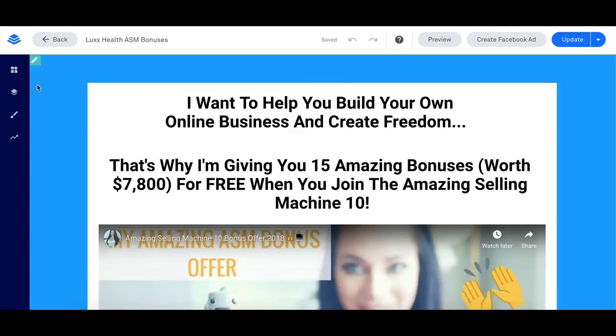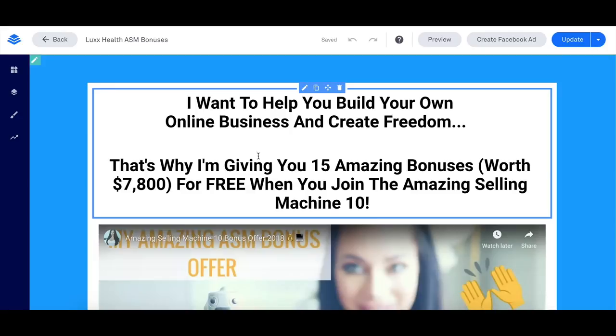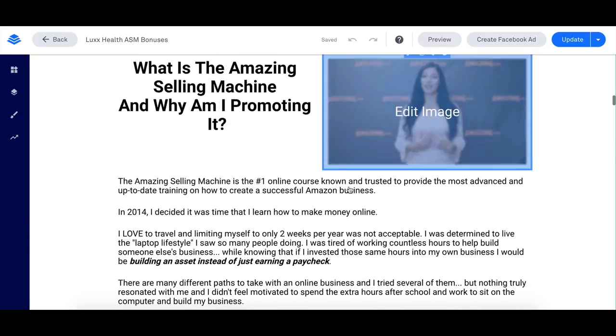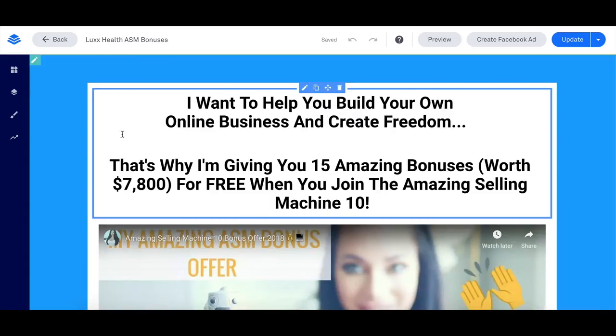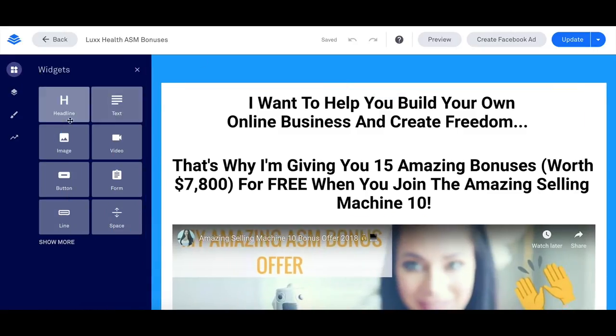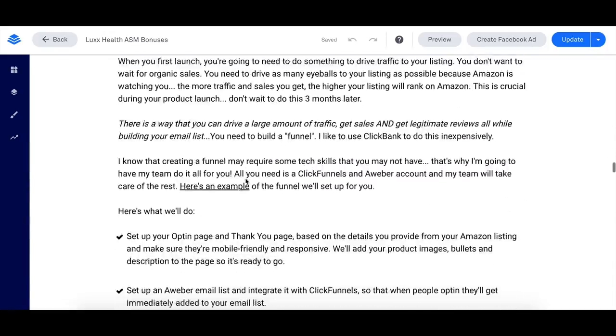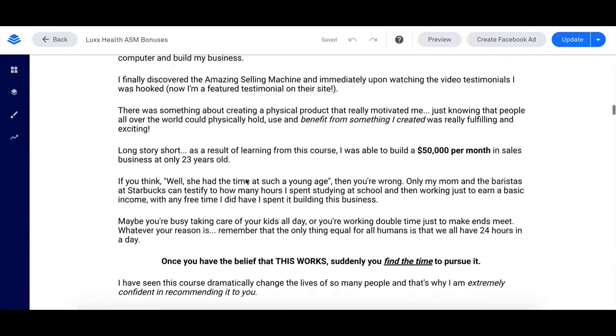Okay, so LeadPages is awesome. I use LeadPages to build all of my pop-ups on my website. I use it to build my sales page. For example, this is my Amazing Sewing Machine bonus page. I used it to build this. It's very user-friendly. Here you can edit things, you can add widgets, headlines, videos. It's super user-friendly for someone who doesn't know a lot of this stuff. And that's how you build the pages.